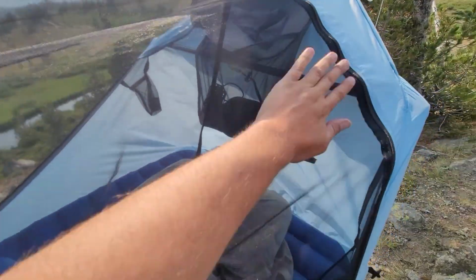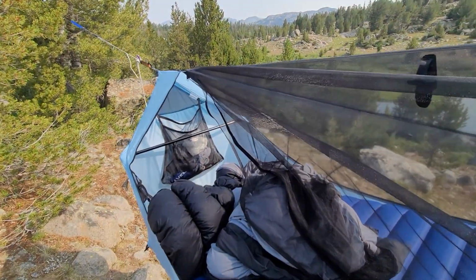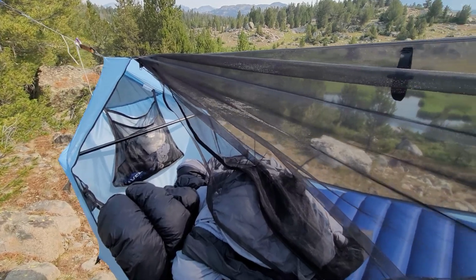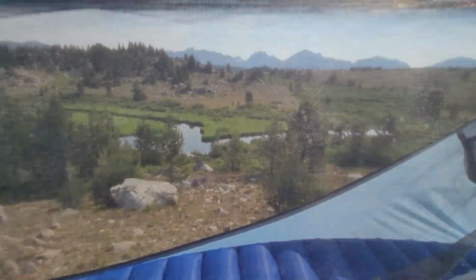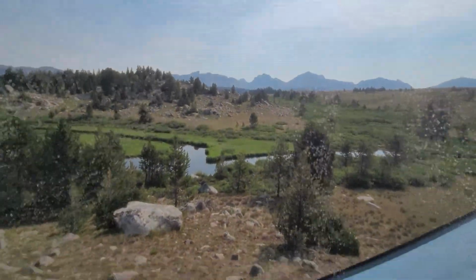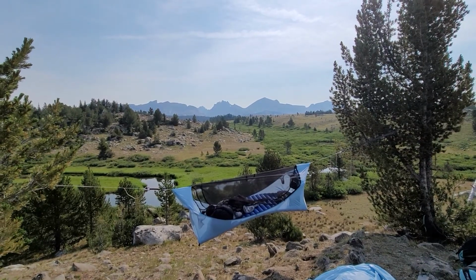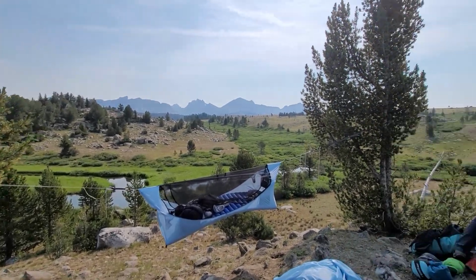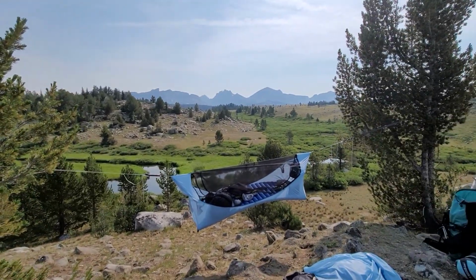Haven't unzipped it all the way off because we're in mosquito land. So it's been a lifesaver having this, and still pretty. I've actually taken pictures through it and done all right. So anyways, hope you like my little review. It's kind of fun that I went 30 feet to get this right in this spot.